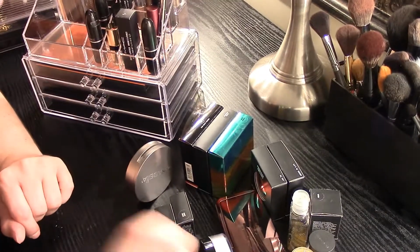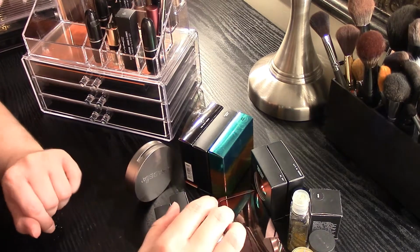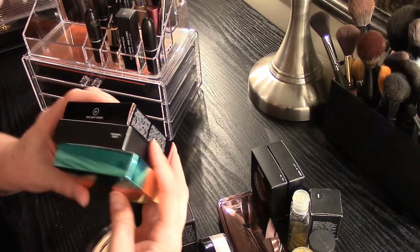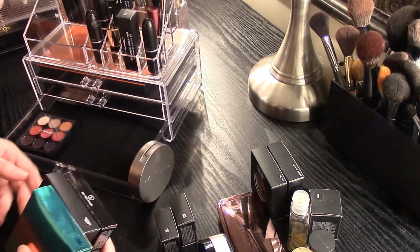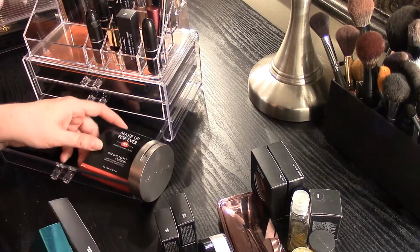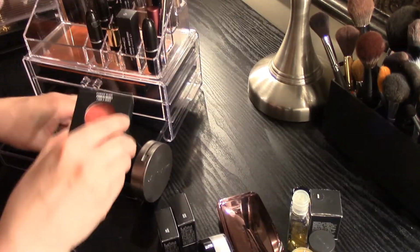Hopefully I remember where I've put this stuff. I have a couple of face powders and things. I think I'm going to maybe put some of these in the drawer. Will these fit? Maybe my blushes will fit better.